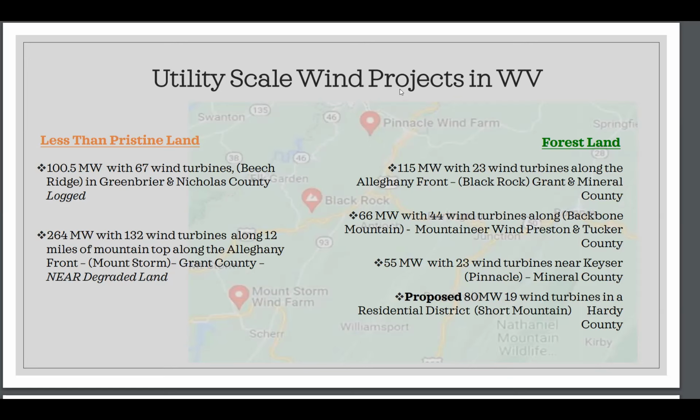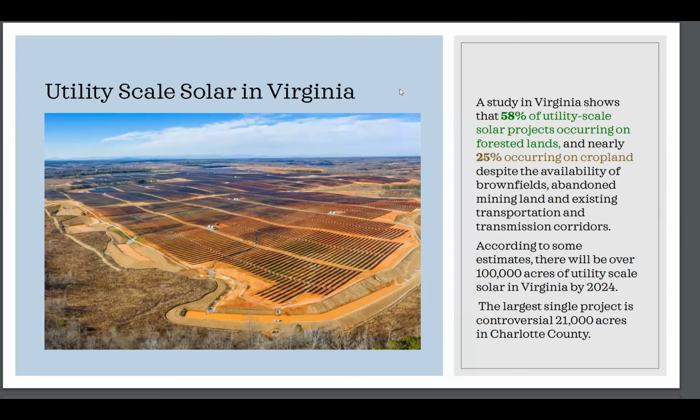But we do have a proposed project in Hardy County that is definitely not on degraded land, and there's a lot of opposition to that. It is proposed in a residential district. It is proposing 600-foot turbines, which are the new really large turbines. Some of the sites are barely 600 feet away from new construction homes, $500,000 plus homes, and they're moving forward. That's not allowed with our zoning right now. Again, we're still fighting with that, but at least we do have that level of protection for right now. But that's a really good example of poor siting.